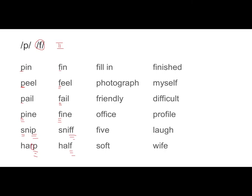Now, of course, the R and L is also another point of difficulty for Korean speakers that we'll get into as we move along. But this is for right now. We're practicing, and I hope you're practicing along wherever you are. Hopefully at home, hopefully in a private area, so you don't look like a crazy person, because that can happen. Fill in. Photograph. Be aware that even though it's a P sound in spelling, of course, we pronounce it as an F sound. Remember that phonology, that pronunciation, is not spelling. Photograph. Friendly. Office.